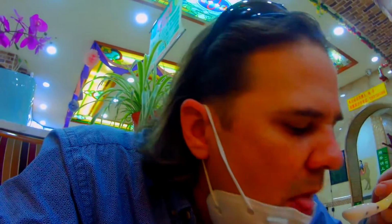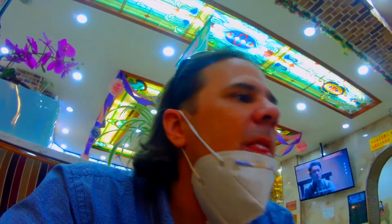I must inform you that this is during the coronavirus. Normally I wouldn't wear a mask outside, but due to COVID-19, I have to wear a mask around. If you don't really wear a mask around here, somebody will tell on you or say something to you. I've been caught like that before.